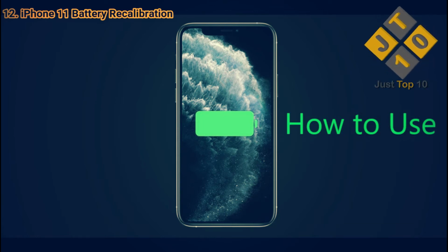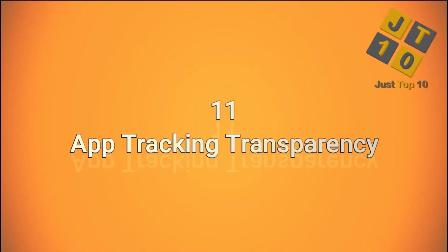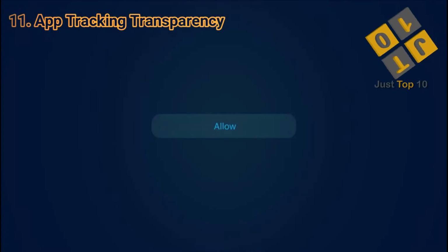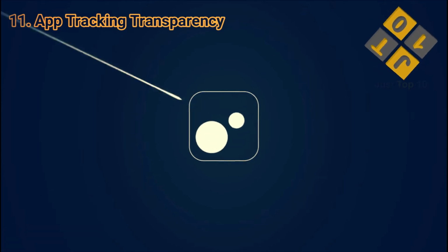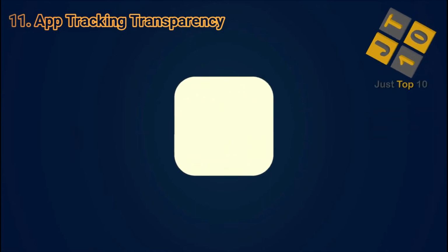The recalibration process can take a few weeks to complete after upgrading. On number 11, app tracking transparency. With the release of iOS 14.5, developers are now required to ask for and receive your permission before an app accesses your random advertising identifier, which is used to track your activity across apps and websites.